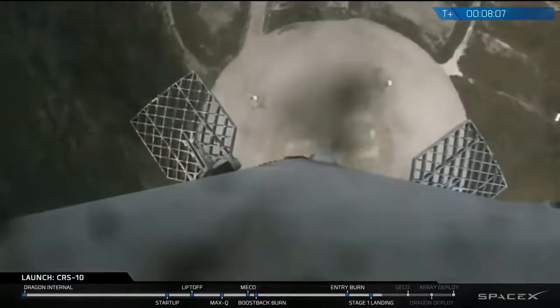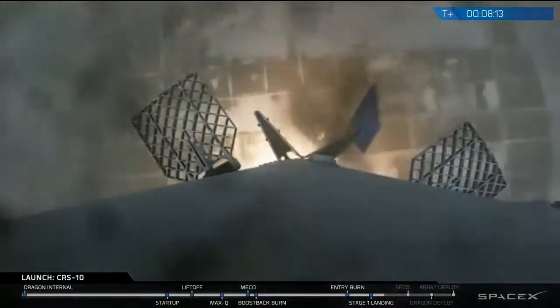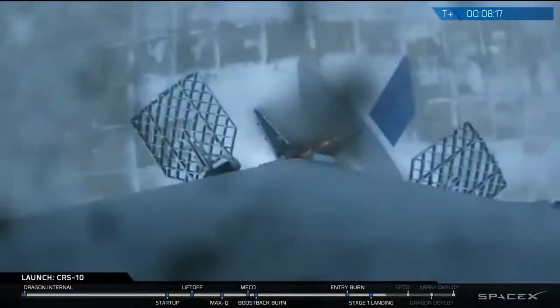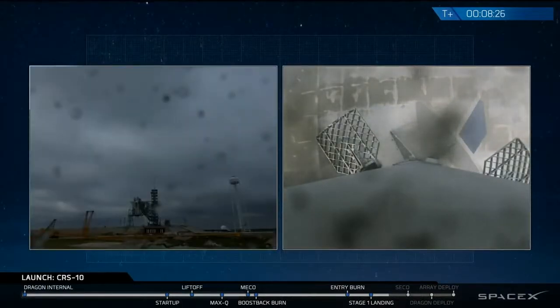It is approaching the landing zone now. You're seeing landing lights on the screen, landing lights deployed. As it softly touches down successfully on LZ-1. Congratulations, Falcon. The Falcon has landed once again, landing zone 1.